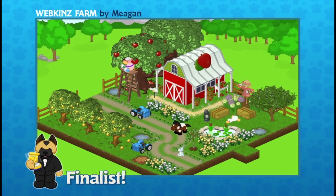But really cool. Look at the flooring there. It's got the tractors, and of course they've used road trip tiles, I think, from Webkinz News to give it a look that the tractors have been going there and it's worn down the road a little bit. But really beautiful, beautiful orchard. And those apples on that tree look delicious. So great job, Megan, and congratulations.